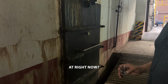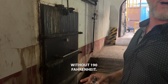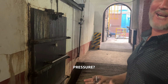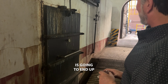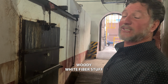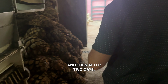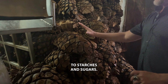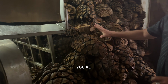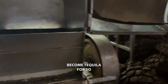And what's the pressure right now? It's pumping at 90 degrees centigrade, which is about 190 Fahrenheit. I don't know what the actual pressure is. Going in, it looks like the woody white fiber stuff that you saw outside. After 2 days, we will have converted the starches to sugars, and this is nice and sweet. It's cooked, ready to crush into what will eventually become tequila.